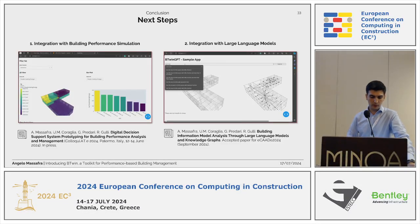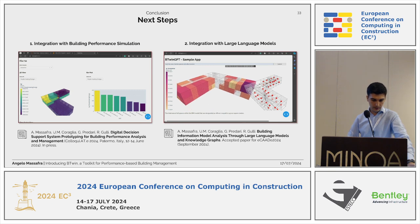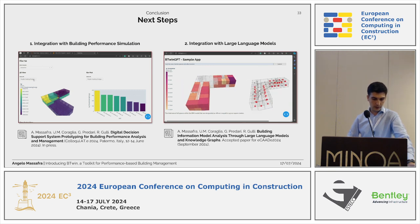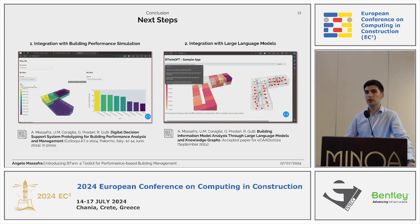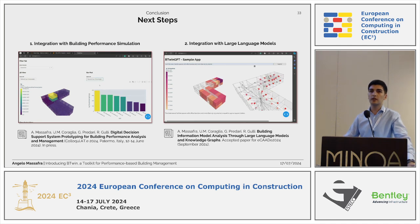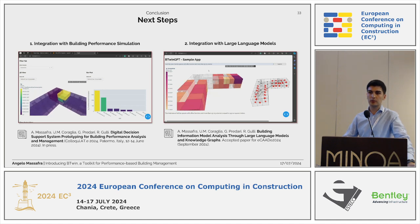Now we are working to scale up this library, which actually has been developed but not published yet. And we are moving towards two different integrations and developments. Of course, we are also analyzing and trying to scale up the solution with more complex buildings than in this case, but also investigating the interaction with building performance simulation. As you can see on the left, we developed this simple dashboard to investigate how different occupancy scenarios impact the energy needs of this case study building.